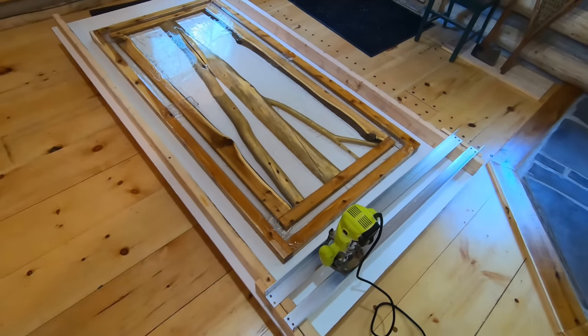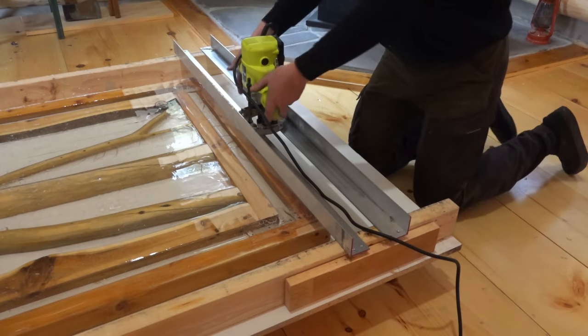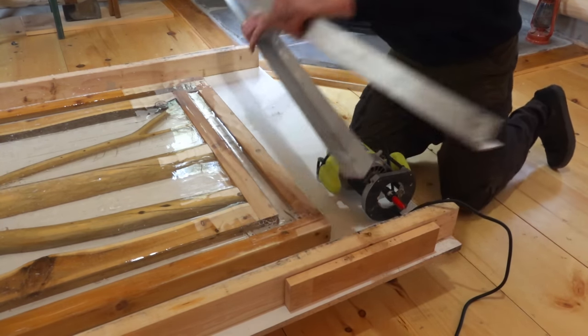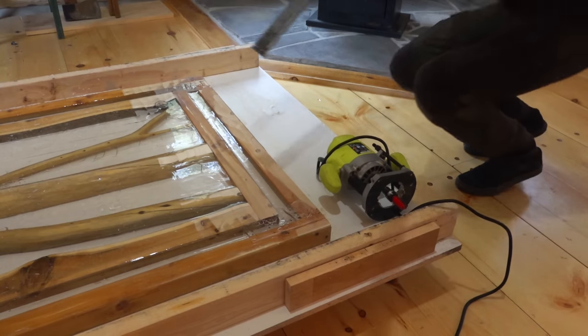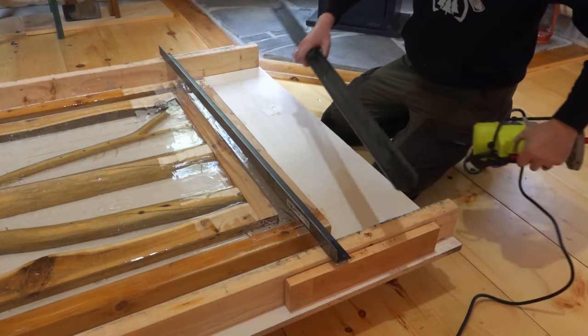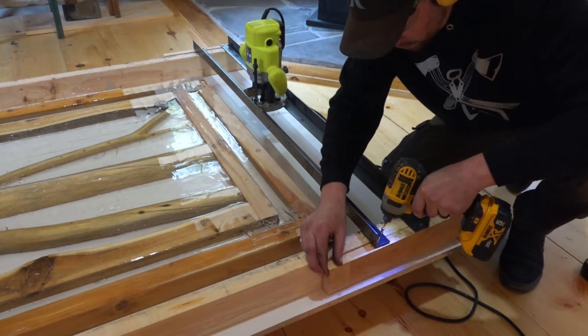After setting up the router sled, I noticed that the aluminum rails flexed slightly under the weight of the router. This was no good, since any movement in the rails would mess up the planing. So I swapped them out for a set of steel ones instead, which were rigid enough to keep the router bit at a consistent depth.